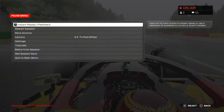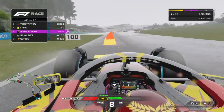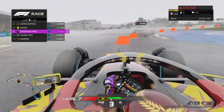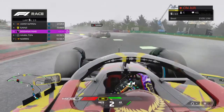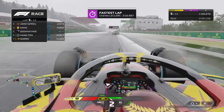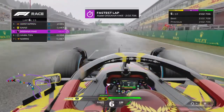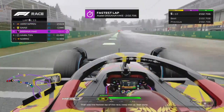P1 Russell, then Leclerc. Okay, Mustafa, leave your vote for driver of the day then. So far it's 100% for Akil. It'll still be 100% after you vote, we'll see. Fastest lap then for Verstappen. Never mind, hold my beer.